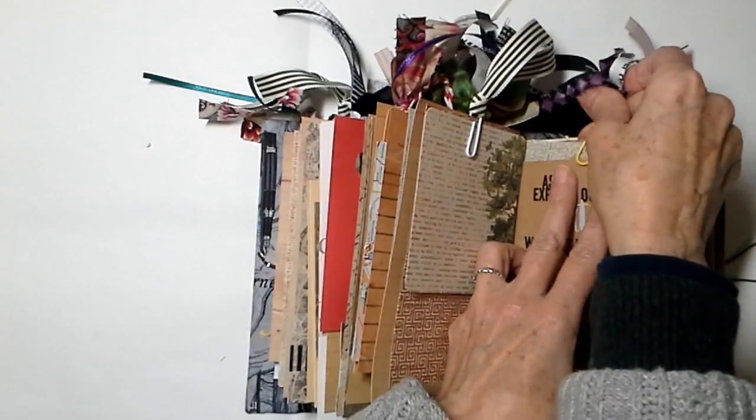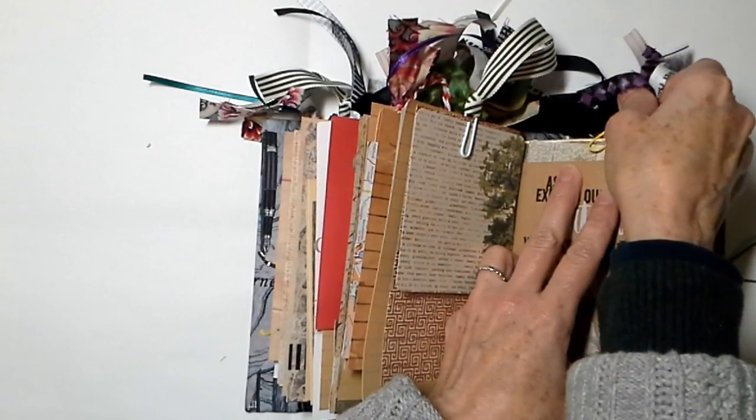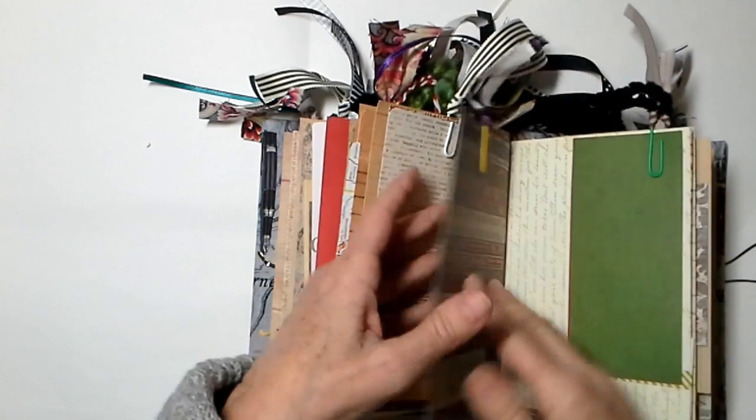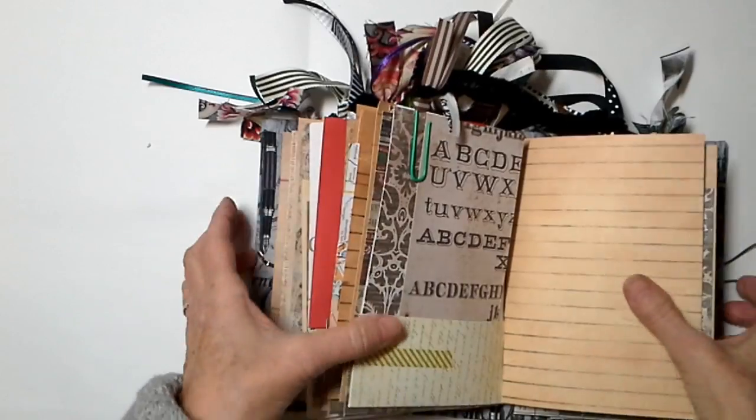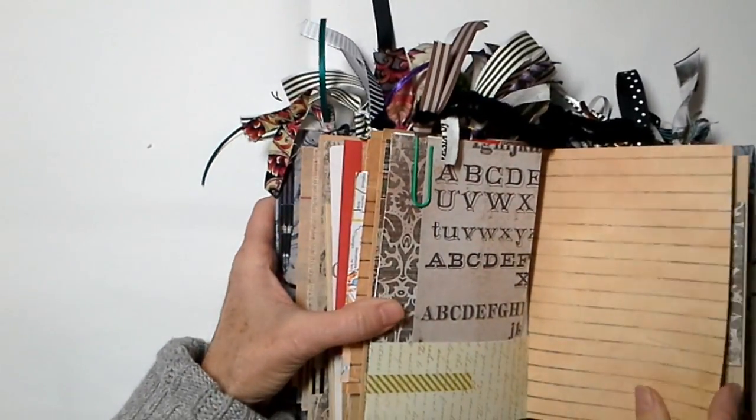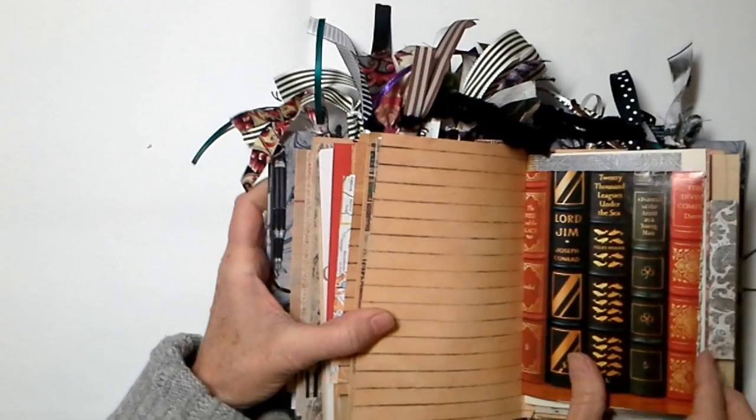It's a very sweet reminder. And of course, there's plenty of room on the back for you to write about that. Papers for you to play with. Don't forget, you've got lots of papers. You've got lots of funky fibers up here. Lots of hairy paper clips.